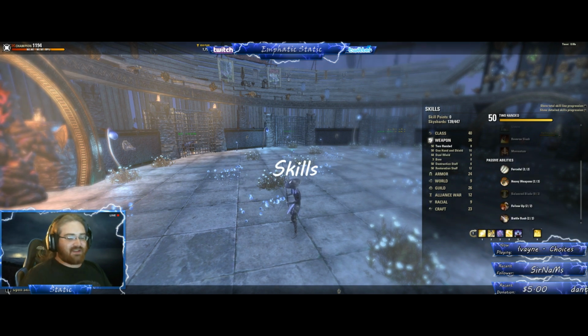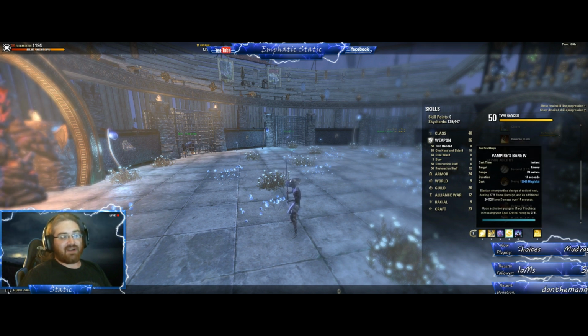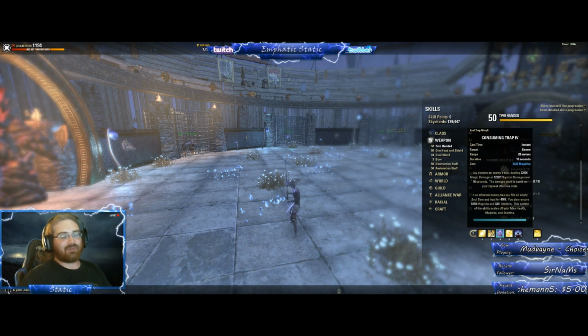So our first 3 dots are single target. You're going to want to do Entropy to get your major sorcery up. You're going to want to do Vampire's Bane to get 10% spell damage off of minor sorcery plus your 10% crit, which does carry over to the back bar. And then Consuming Trap has just been buffed to hell this patch.